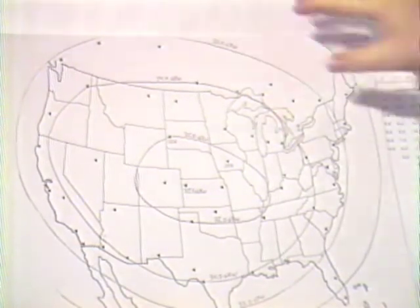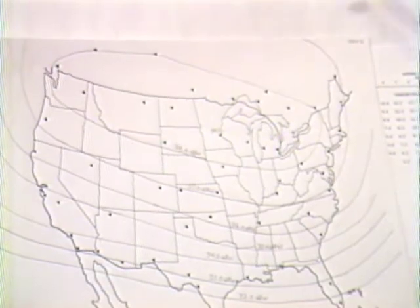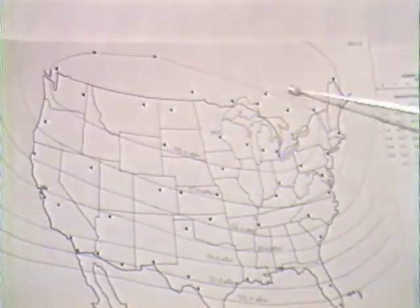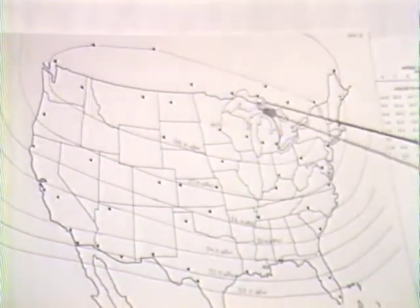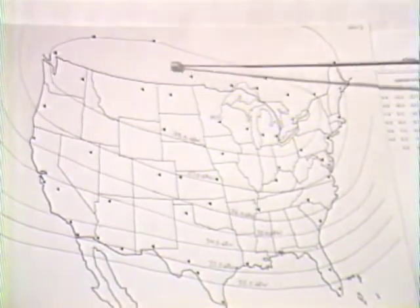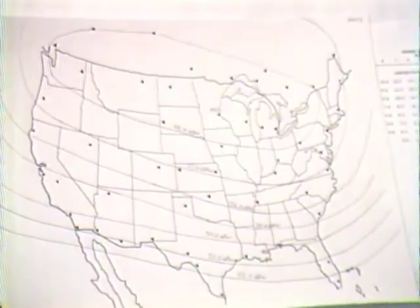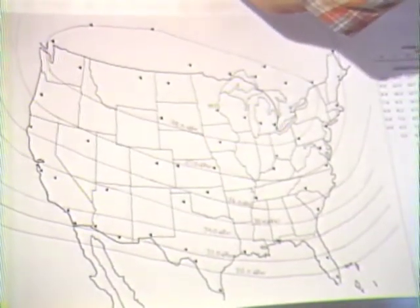Okay. Now let's move on. ANIK. This is the Canadian satellite. As you'd expect, it's centered more up towards the northern part of our country, the central part of their country. So 38 to 39 dBW up at the Canadian border. Down at Charleston, we're looking at 35.5. Still not bad for a Canadian satellite.